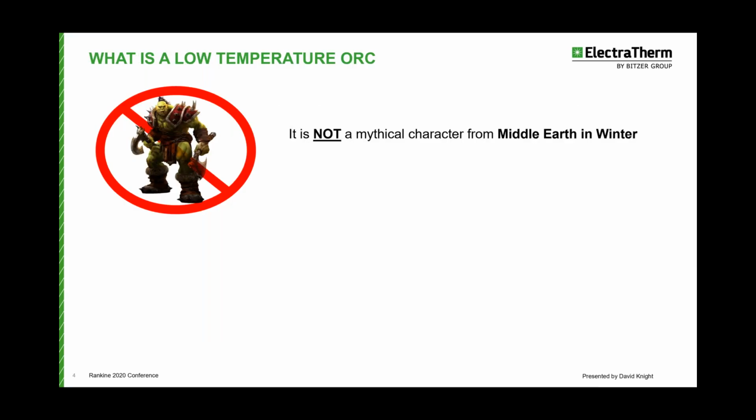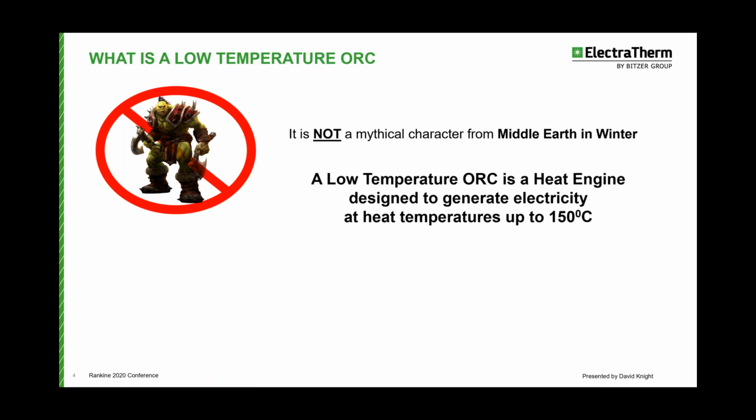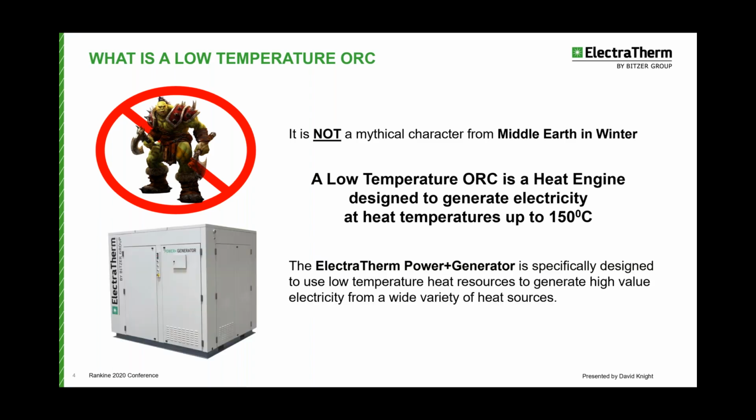So what is a low temperature ORC? It is not a mythical character from Middle Earth in winter. A low temperature ORC is a heat engine designed to generate electricity at heat temperatures up to 150 degrees Celsius. The Electratherm Power Plus generator is specifically designed to use low temperature heat resources to generate high value electricity from a wide range of heat sources.